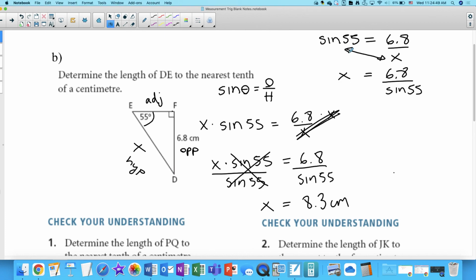All right? Any questions? Okay, so I'm going to get you guys to finish these three questions. And that is it for today. So you guys can start working on your homework after that.